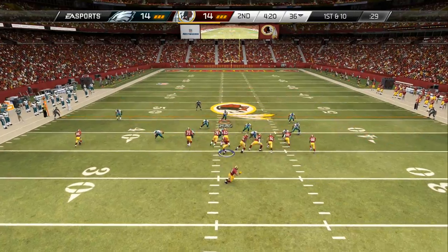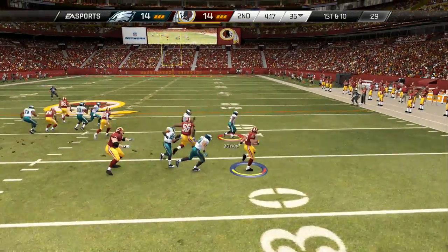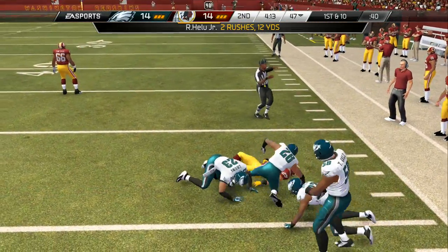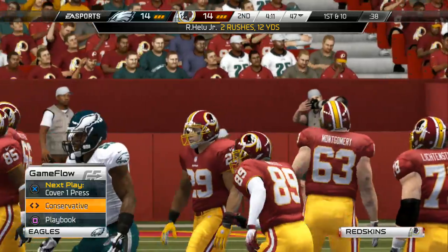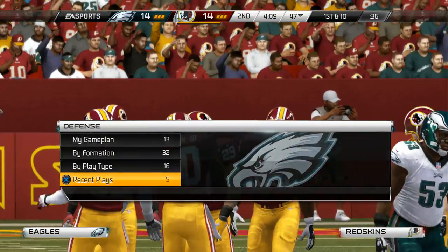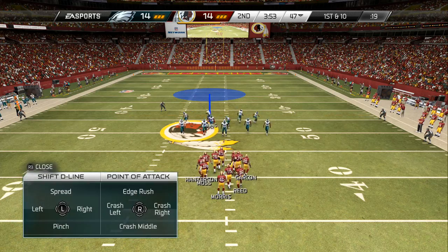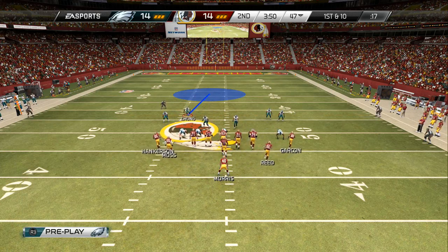RG3 has it under center. First and 10, toss to the outside. Tackled down right around the 47. What a job that time by the offensive line. That hole was so big, you could have drove a car through it. The running back hit it full speed, and that allowed him to get down the field and get that long run.